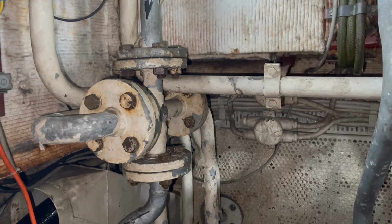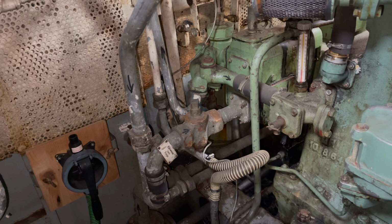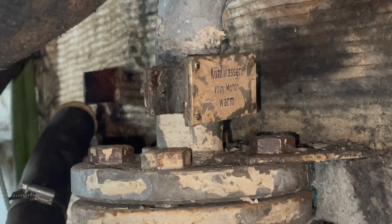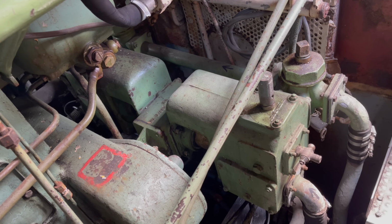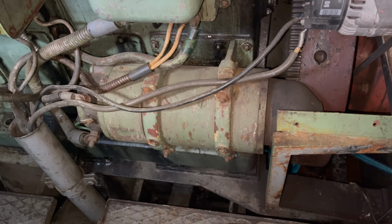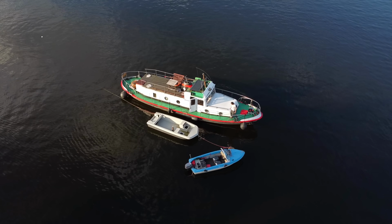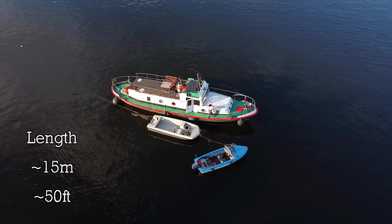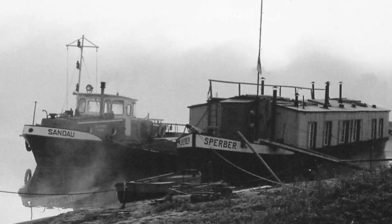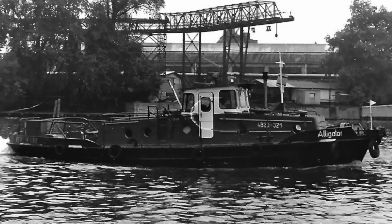There is a labyrinth of pipes, wheels and levers to control the water system, which for the most part had been decommissioned by the previous owner, but it gives you a good idea of the kind of work life this boat has been built for. There is even a dedicated space in the engine room for a backup starter motor. The funny thing about it is that for a tugboat it's actually tiny. It's a mere 15 meters long and 3.5 meters wide. It was most likely destined to work in an inland harbor and the narrow inland canals of eastern Germany.